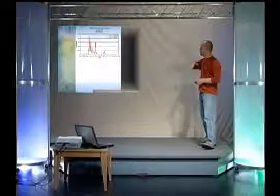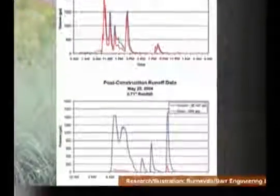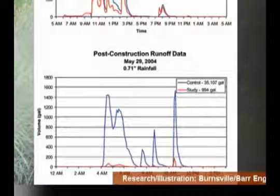It's a representation of how much water is being discharged over time by both neighbor sheds. On the next slide, you can see the effect of the rain gardens. On this particular rain event, 7/10 of an inch of rainfall, the area without rain gardens discharged about 35,000 gallons of water. That's the blue line without the rain gardens. The neighbor shed with rain gardens discharged about 1,000 gallons of water.